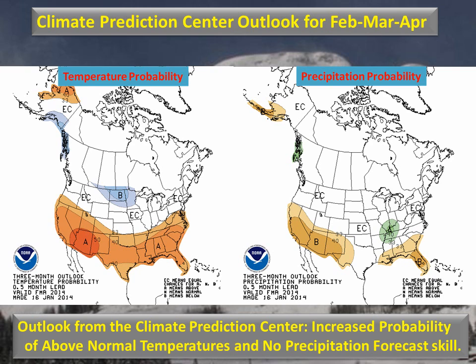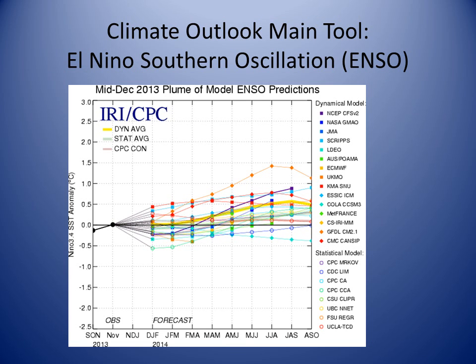And here is the Climate Prediction Center's outlook for the February-March-April season. On the left chart, you can see our shift towards warmer probabilities, especially across the south. And the right chart of precipitation probability says there are equal chances of near, above, or below normal precipitation.